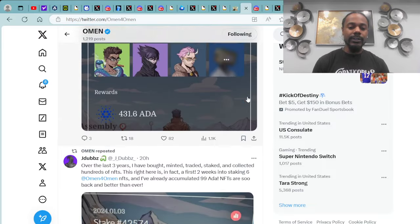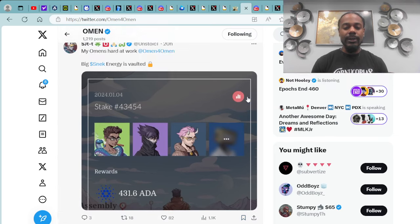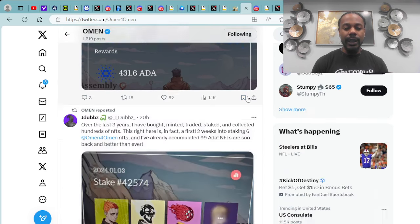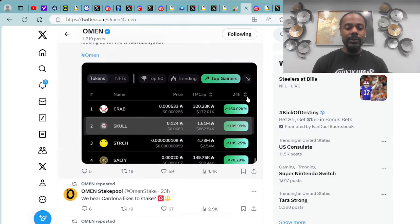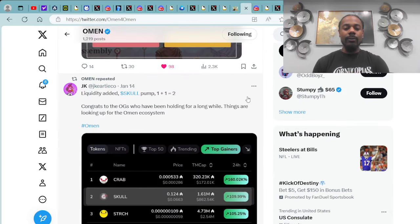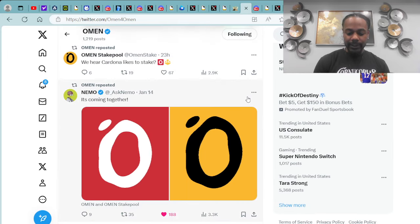As you can see here, more people just showing their different stuff, man. The artwork is dope too, I ain't going to cap. Can't hold me on the artwork, for real. Got the Skull trading on the market as well, as you can see there. It's coming together, they said.